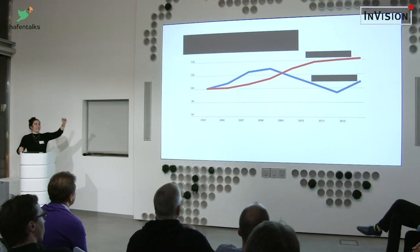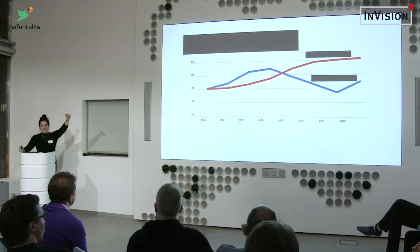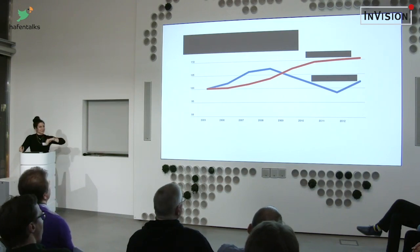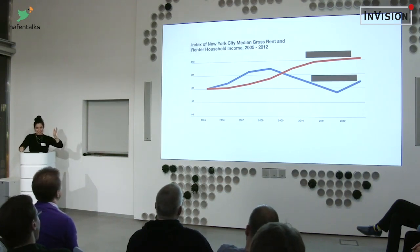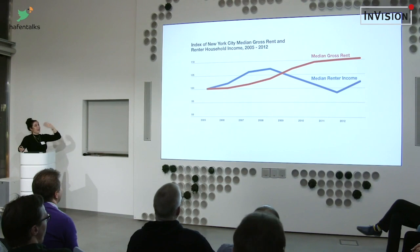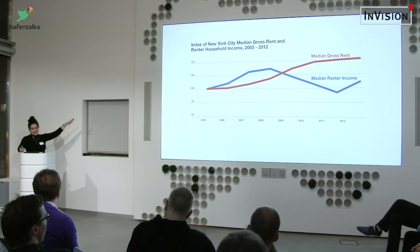You've got this red line that's continuing to increase, and this blue line that goes down and then back up. You're not going to guess this. It's ridiculous. So this is the price of rent in New York over time. So even when renter income went down, housing prices still went up. I don't know why I lived there.